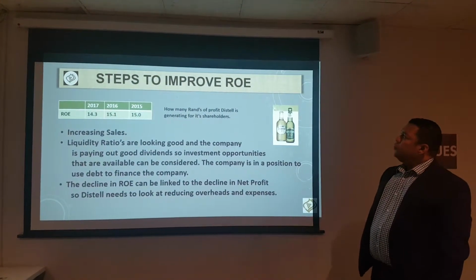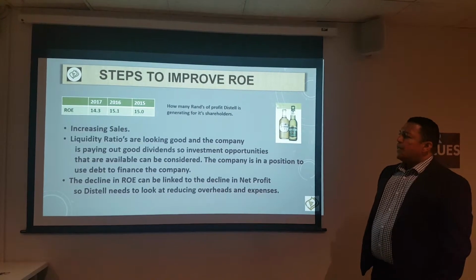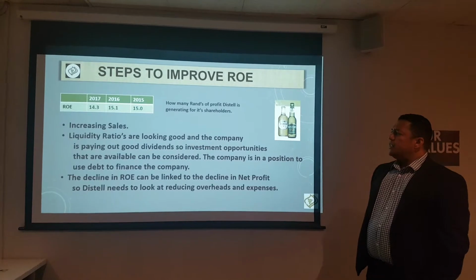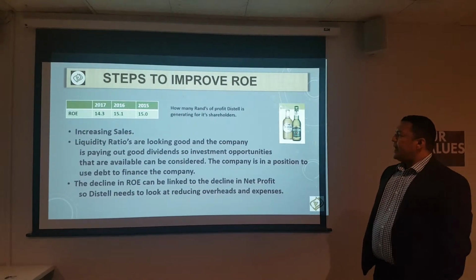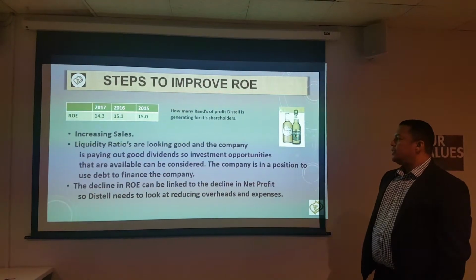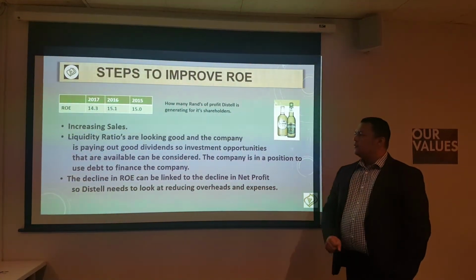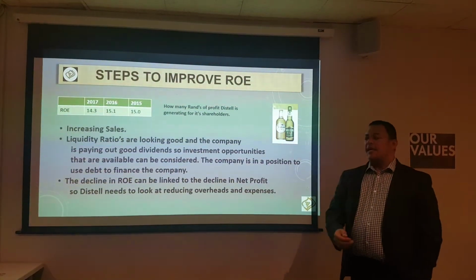Steps that the company can use to improve its ROE. One definitely is increasing sales. Secondly, liquidity ratios are good and the company is paying out dividends, so investment opportunities that are available can be considered. The company is in a good position to use debt to finance the company.